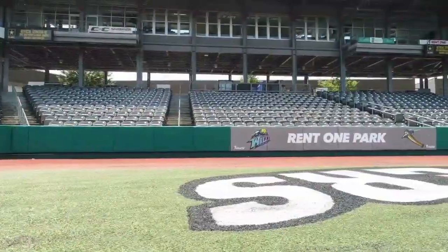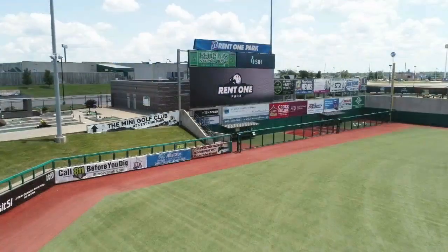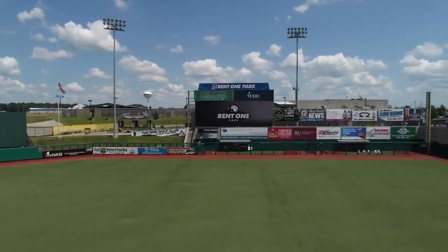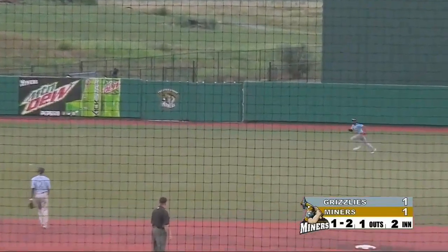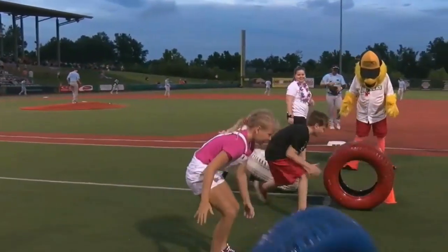The stadium also features a spacious team store and fully equipped box office. Installed in 2018, Rent One Park has the largest high-definition widescreen video board in the Frontier League. With a 5-camera HD video broadcast and professional control room, fans get an enhanced experience which provides nonstop entertainment.